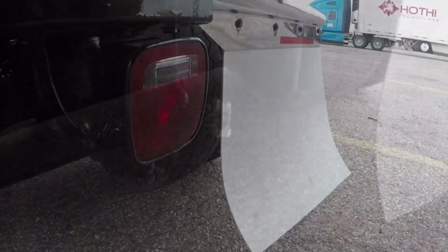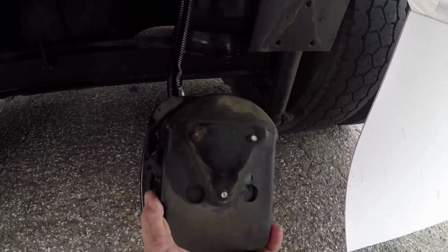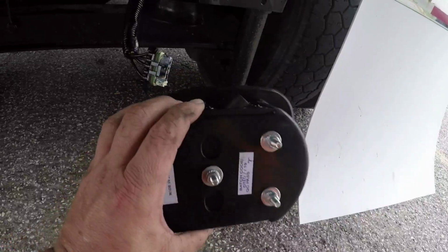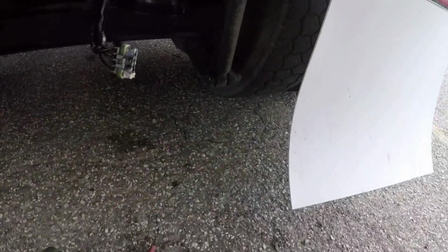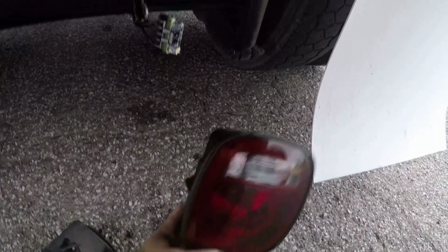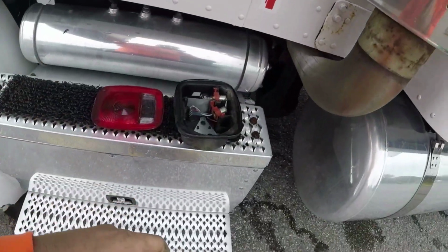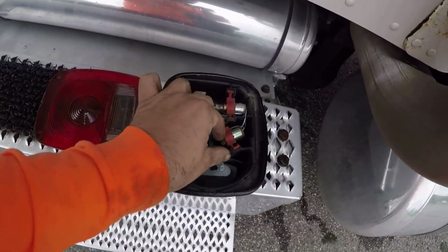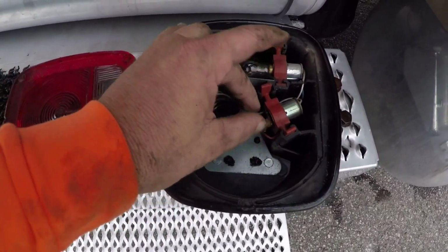So check back. You got the old one off. So this old one, of course, the nuts broke on the back, but that's okay. Here's the new one. So fairly easy. It goes this way, gonna go on like that, plug it in, so just like that. Can't beat that. Okay, we got the new one on. I wanted to show you this old one so you can see how all this stuff melted in there.